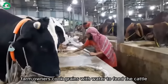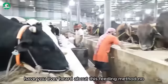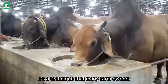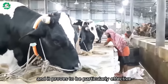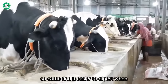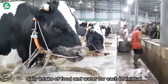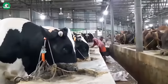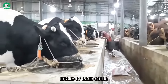At some other farms, farm owners cook grains with water to feed the cattle. Have you ever heard about this feeding method? It's a technique that many farm owners have experimented with, and it proves to be particularly effective. Cattle find it easier to digest when consumed in a mixed form, ensuring a more consistent daily intake of food and water for each individual. This method facilitates easier control over the daily food and water intake of each cattle.